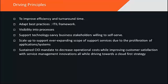We also wanted visibility into our processes. We wanted to make sure, are we streamlining processes? Are we doing all of the right things? Are we capturing the right metrics? Are we making sure that we're always focused on getting faster, better, stronger, and continuing to drive customer satisfaction with our customers?